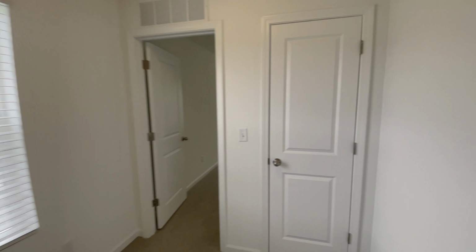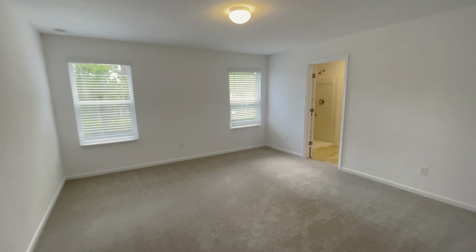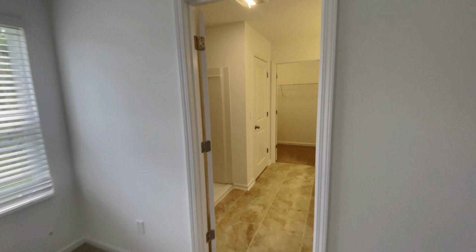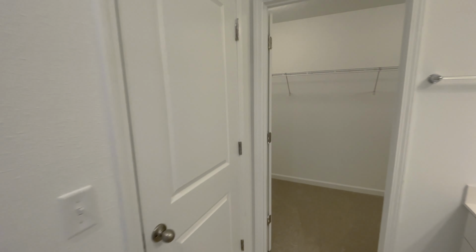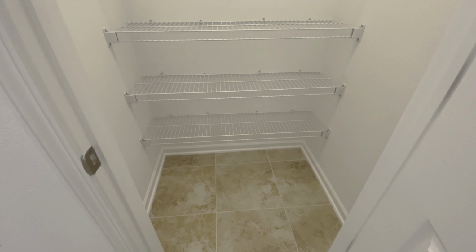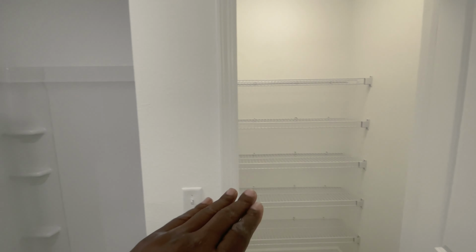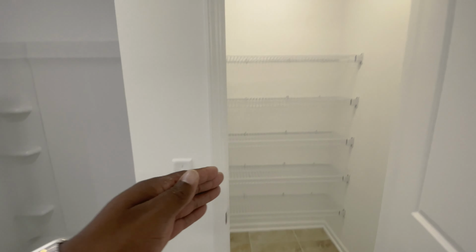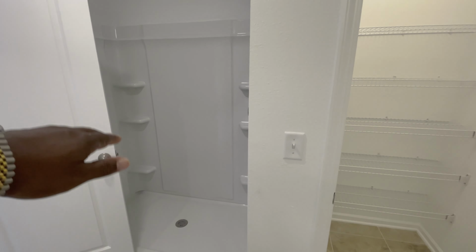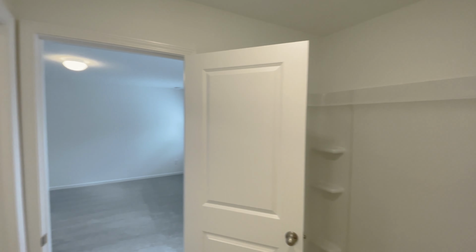Oh, and let me show you this closet right here, guys. Just a linen closet. And speaking of which, I forgot to show you guys the linen closet here in the primary. It's spacious. Look at all that space in there. This goes back about as far as your walk-in shower. So if this is a home that you keep for a while, you may want to look at having this removed and maybe doing a standalone tub and shower. But anyway, that's just my suggestion for an upgrade.